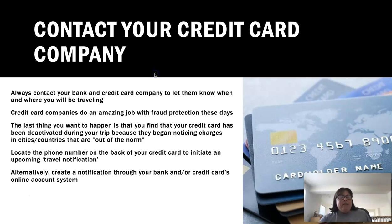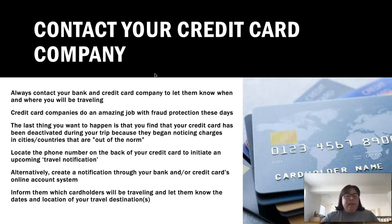Alternatively, a lot of banks allow you to create a notification through their online account system. You can also inform them which card holders, like if it's just going to be me, I can put an alert just on my credit card because my husband is an authorized user on one of my cards. But if he's going to be staying home, then they would know that his charges are normal and my charges are because I am in a different place.